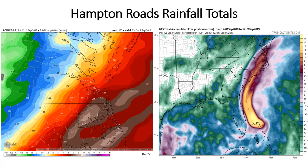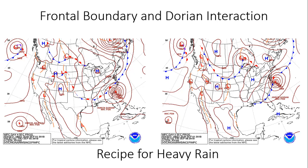Heaviest will be down towards Virginia Beach. Right, so this is what I was really concerned about. This happened with Matthew in October 2016, and now Dorian is coming up the coast.